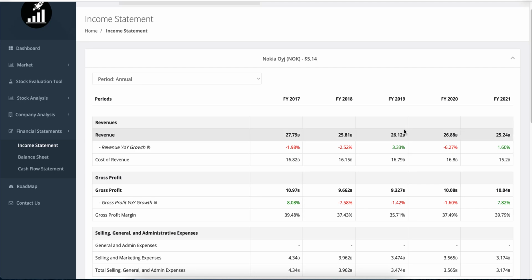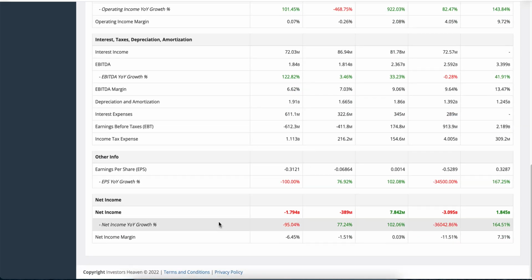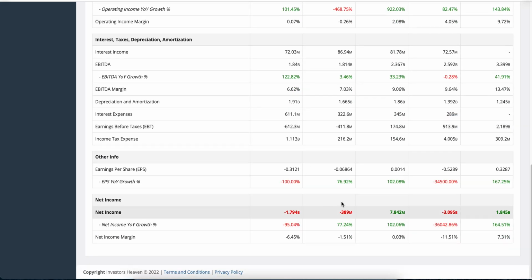In this case, this is a company where I want to pay special attention to what they're doing in their balance sheet, though. So I'm going down and I'm seeing that the net income of the company again has been a little bit up and down.